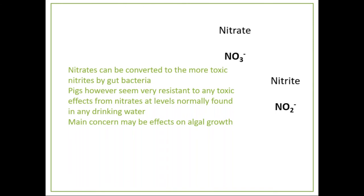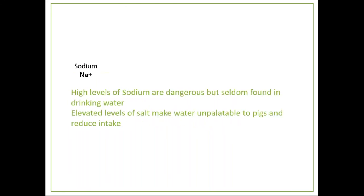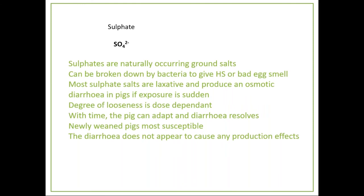Pigs are exceptionally resistant to any toxic effects of nitrate, and certainly with anything that's likely to be found within drinking water, there are unlikely to be any health effects. And the main problem there may well be that if we take a high nitrate water and expose it to light, we may well stimulate growth of algae within our systems. Sodium can be found within drinking water. Obviously, the sodium chloride level would be an indicator of the saltiness of water, and high salt levels make it unpalatable to pigs, and so will reduce their intake. And for instance, some boreholes around the coast may be picking up brackish water, which could be having some production effects.